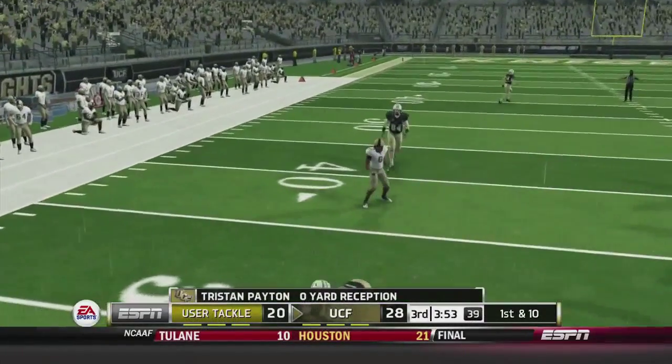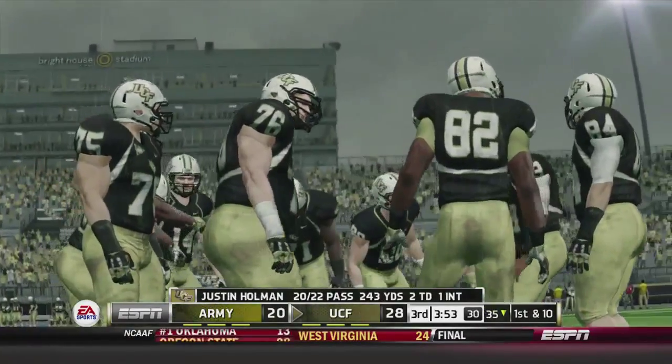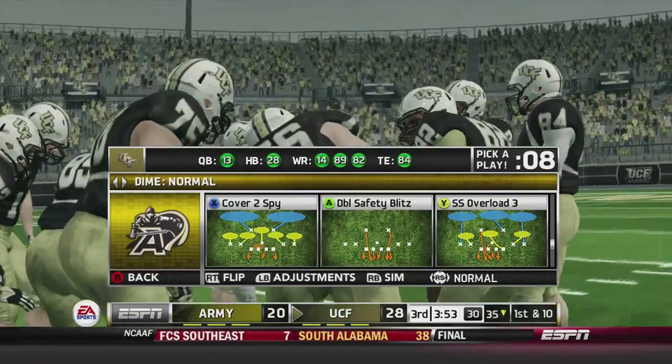Fires out to his receiver, and he's hit before he can go anywhere. 36 on the tackle, 35-yard line. That'll move the chains for another UCF 1st down.